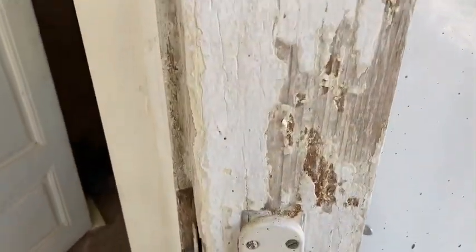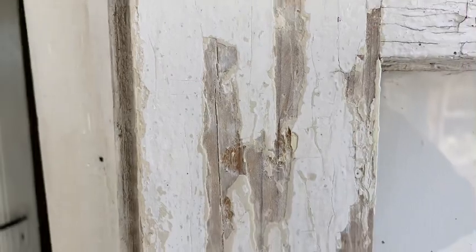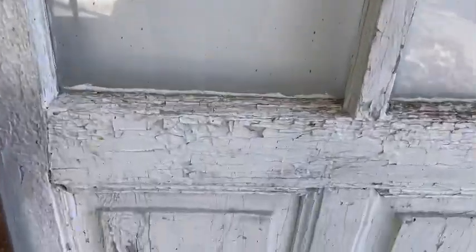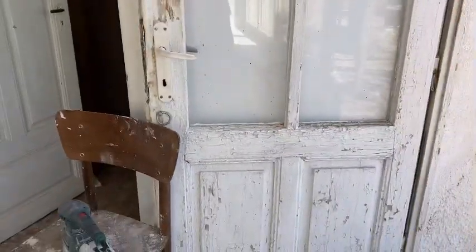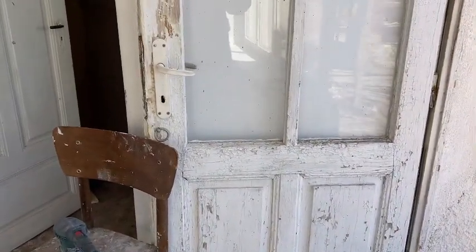Okay, update. It's looking better. So this is what it looked like before, and now it's looking more like this. That's better. More smooth. This is gonna be a big job. Look at that door, shame. That is gonna look pretty nice very soon.